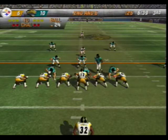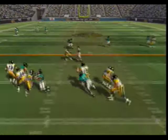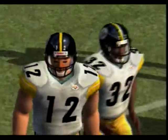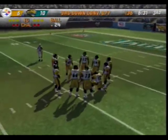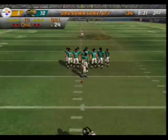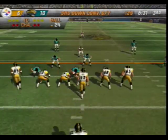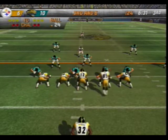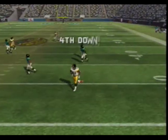Jacksonville comes out in their nickel package. Drops back. Pumps once. Going for the deep man. And he makes, no, he can't hold it in. Yet another drop for him. Third and 6. Ball on the 24-yard line. Only one man back. Gates goes in motion. Gets rid of it. In and out of his hands.